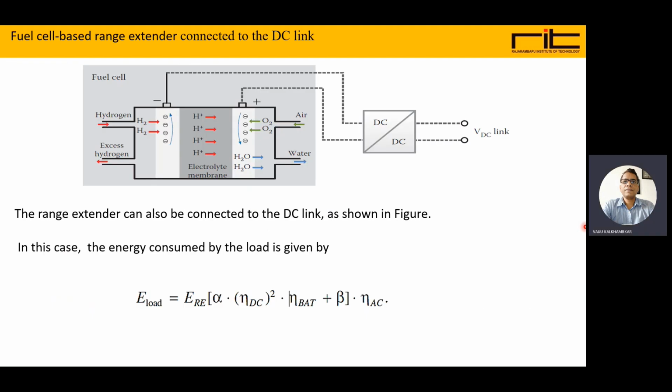A fuel cell based range extender can be seen in this diagram. So hydrogen is supplied here, air is supplied to the cathode, and hydrogen to the anode, as you can see here. H plus ions will form and pass through the electrolyte, forming the electricity, that is the release of electrons, and the formation of water and heat.